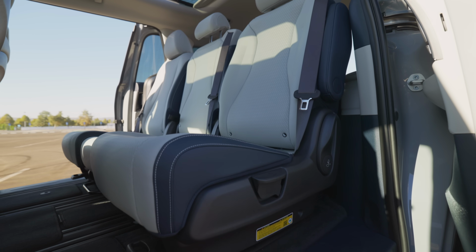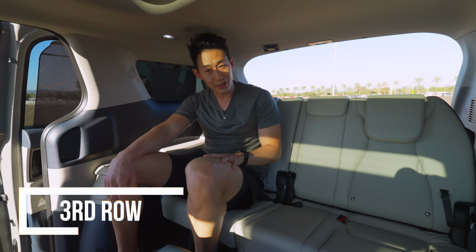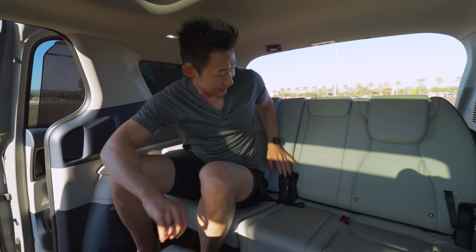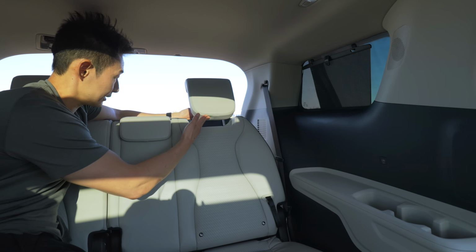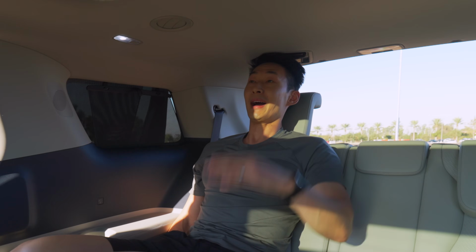The second row is really, really good. But how about the third row? Let's go and check it out. Okay, so now we're in the third row, and I'm 6'3", not the most comfortable, I have to say. It is nice that they have headrests here that you could just kind of push up like that. So once I push up the headrest and I kind of come all the way back, my head doesn't touch, but if I'm here, my head touches.